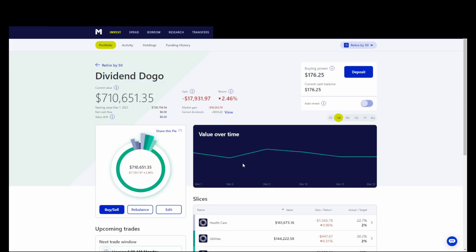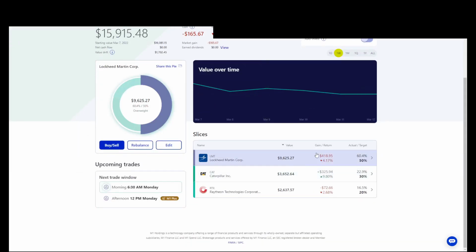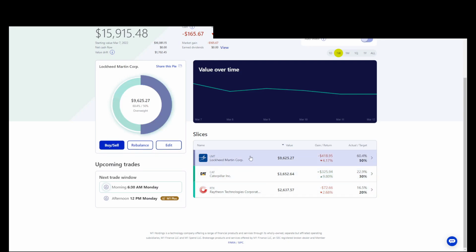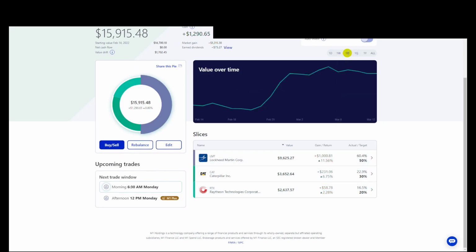Now, industrials is down very, very little overall. Cat was up almost 10% this week. This is one of those where I had kind of looked at buying more Cat last week, and I chose not to. And clearly, that was a mistake. I was looking over the portfolio stuff, and I definitely should have put a little bit more in. Lockheed Martin had a little bit of a run up, so did RTX over the past month. And then, you know, if I pull out to 1 month, you can see everything is green for this pie.